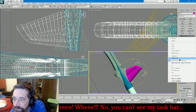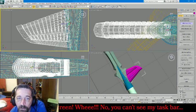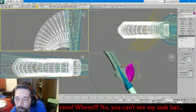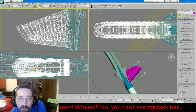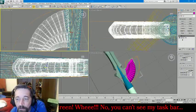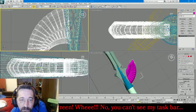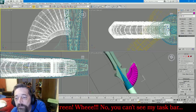So, collapse. What we need to do now, let's move the pivot. No, the pivot is probably good where it is. We're going to go to bend. Okay, no, we need to move the pivot. Affect the pivot. By moving it closer to the edge in the direction that we're bending it, it's going to bend longer. Okay, bend. There we go. Collapse all. Then we're going to move it back a bit until it's resting right like that. No, about. Let's move it back to about there.